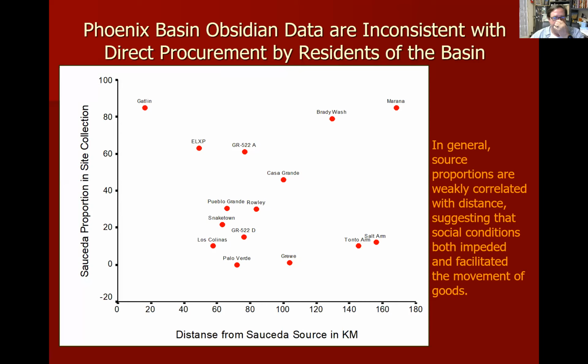So these data, to me, indicate that people are predominantly acquiring this material through trade. And they're trading with external populations, and they tend to have the same trading partners over time. And so you tend to see the same sorts of patterns of utilization over time because they're interacting with the same people.